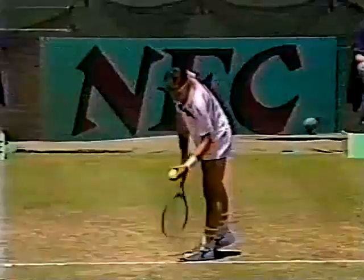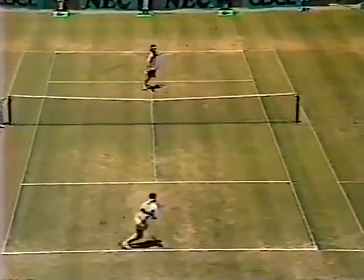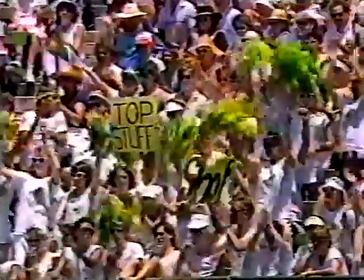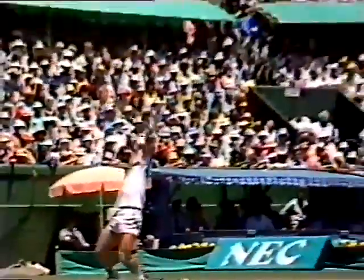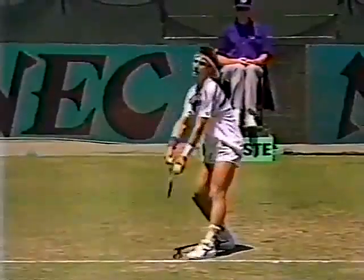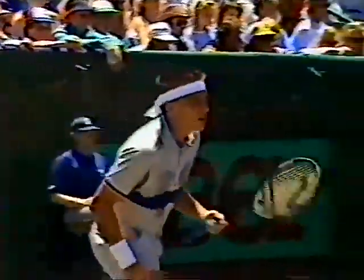Serve just won't fall for Cash. Oh, that's in. He had to come up with a good shot, John Alexander. Just a tremendous volley off this excellent attempted pass. Both players at full stretch. Pernfors really play a magnificent forehand up the line. But Cash there at full stretch. And that's as hard as he's hit a first serve too.